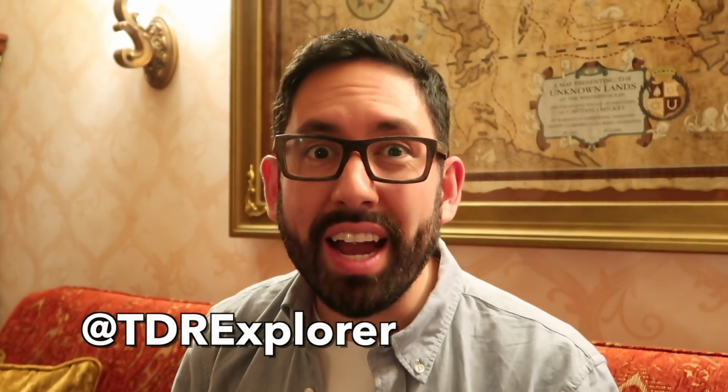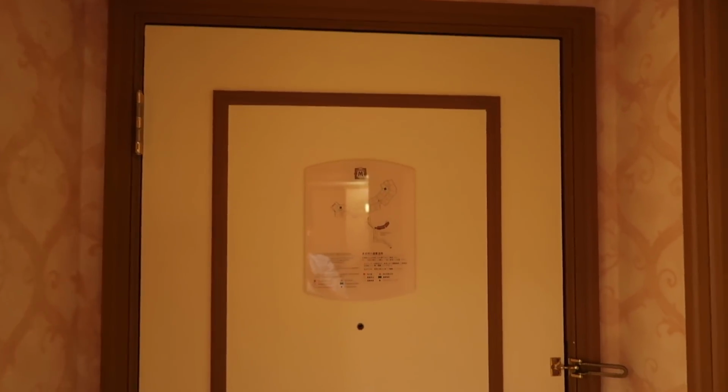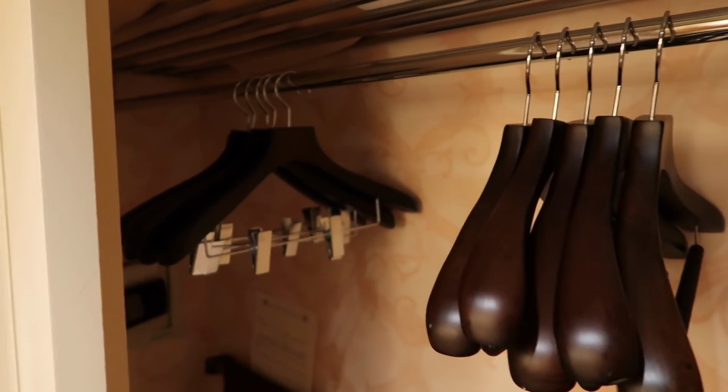Today we're going to give you a tour of our Piazza View room here at the Hotel MiraCosta. Here's the entrance of the room. You see the door there. And then immediately to the left, you have the closet where you can put, pretty standard stuff, hangers. There's extra pillows and blankets up here as well.